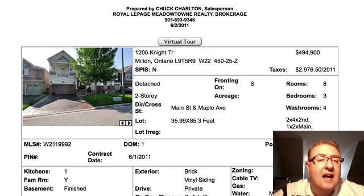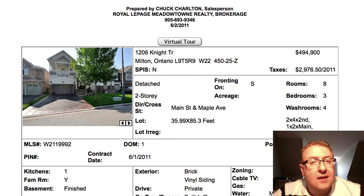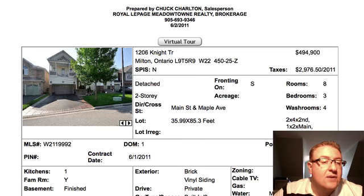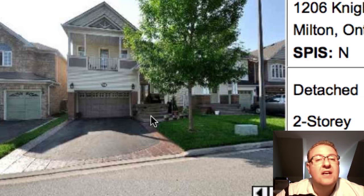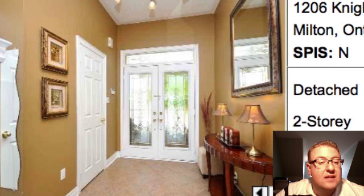1206 Night, I think, is deserving of the Chuck pick of the day today. And so it's got some siding, which some people don't like, but it's a double car garage. It's got a nice floor plan. I'll show you inside. So it's a 3-bedroom upstairs, and then there's a 4th washroom down in the finished basement.